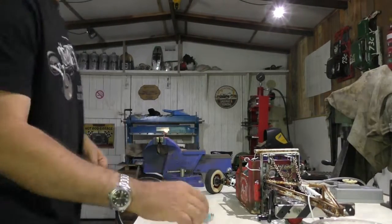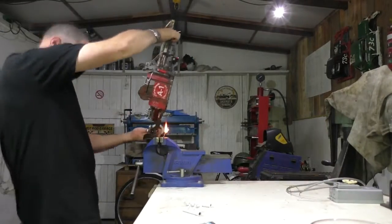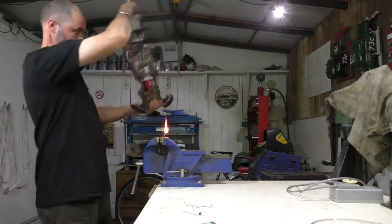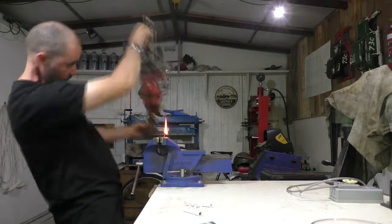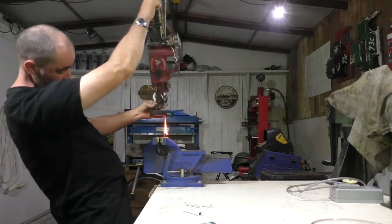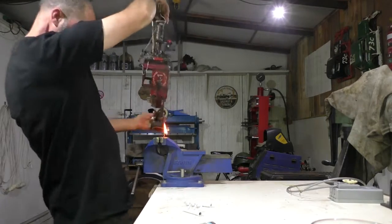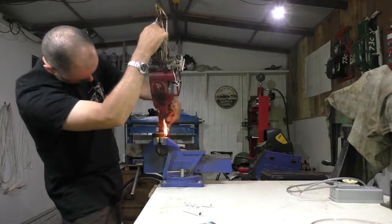So yeah, here I am burning plastic because I don't have a little airbrush set. What I'm doing here is burning plastic in my vise that lets off a lot of black sooty smoke, and I'm just getting it to go down the sides of the truck cabin on the doors. It's not the best way to do it.